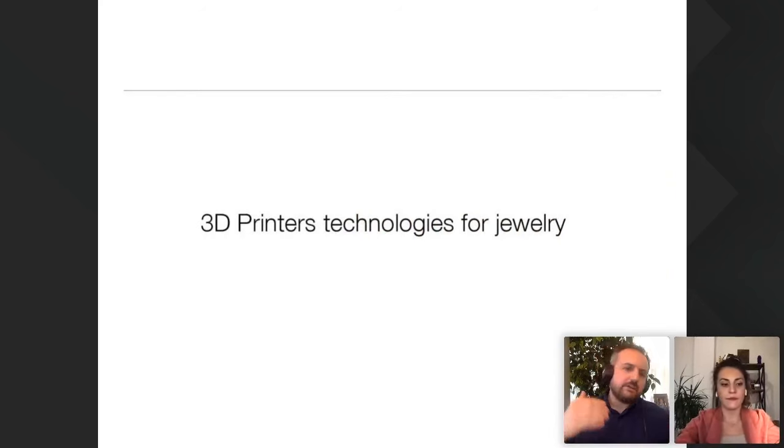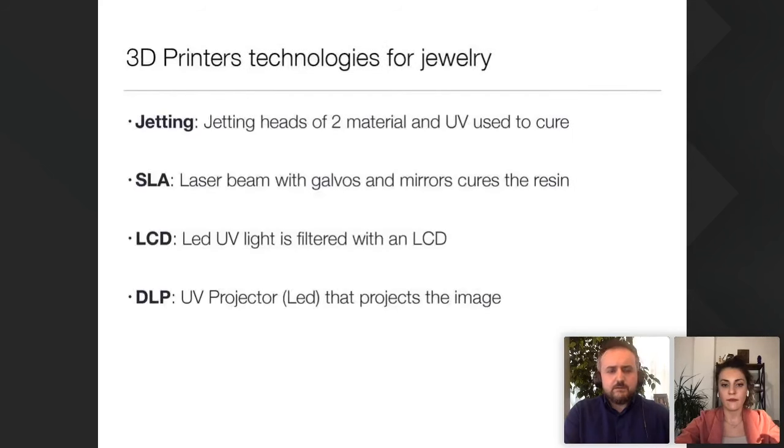Okay, let's go briefly through the 3D printing technologies that are used mainly for jewelry. I know most of you know all those technologies, so I will be very brief, and then we can go into more detail on some of them. I put here mainly 4 technologies that were developed in the last 20 years: jetting, SLA, LCD, and DLP technologies.